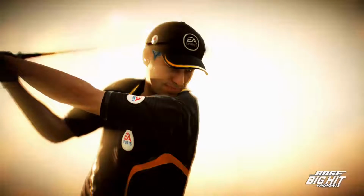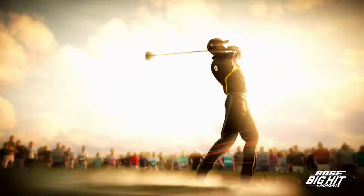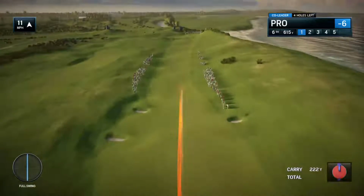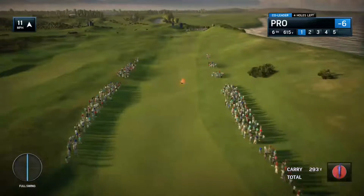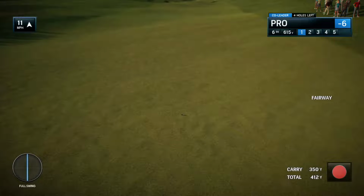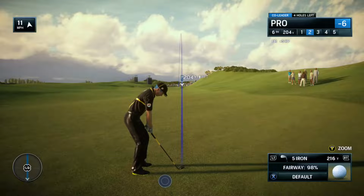He's winding this one up. Does he have the power, though? Oh, beautiful swing, and the result is every bit as good. Frank, I know you like boxing. That was some heavyweight power right there. Smoked it. That is just a beautiful shot.